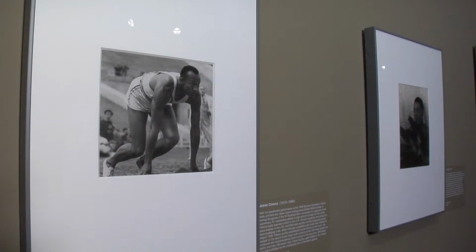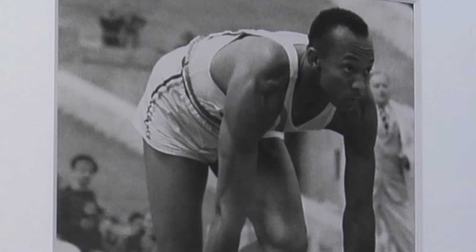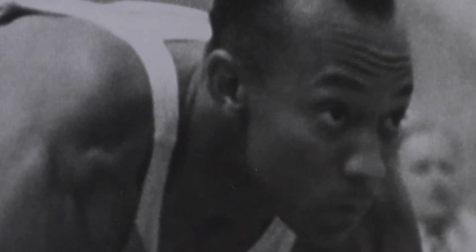This photograph of Owens is by Leni Riefenstahl, who is the Nazi propagandist. She's famous for her films like Triumph of the Will. And her message was supposed to be all about the Aryan super race. But in his form of resistance, Jesse Owens comes and kicks some Aryan butt, if you know what I mean.